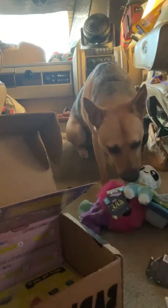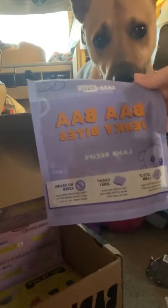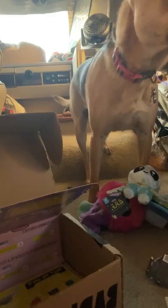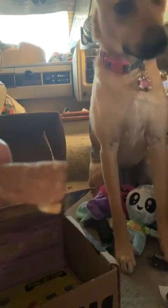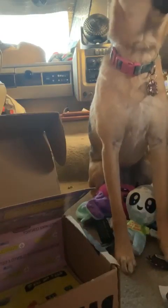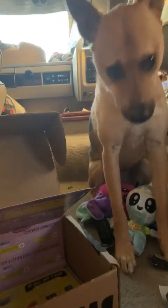Do you want a treat? Let's try you on the lamb. I'm going to do the Baba jerky bites, the lamb recipe. Sit. Zephy, sit. This is what they look like. Up. Get back. Sit. I said sit. Stay. This is what they look like. Just little jerky bars. Good girl. As you can see, they don't last long.